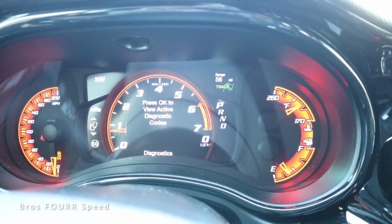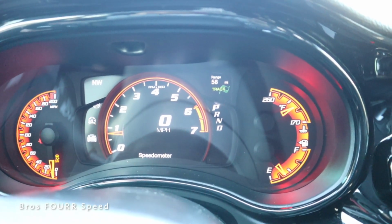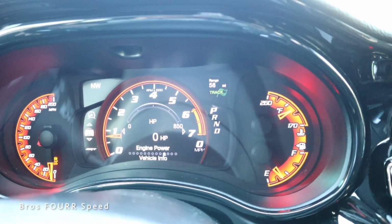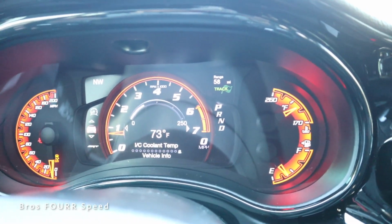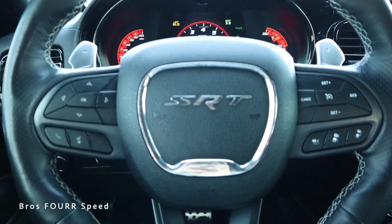And then we also have any diagnostics that you'd like to look at. There's a speed warning too. And then we have the miles per hour, which you can look at. And the last one here are a bunch of vitals that you can go through, just depending on what you need to monitor. If you're tracking this, you can also look at your horsepower and your torque. You can monitor all of this information. It's nice to have that front and center. So I like how there's a lot of info that you can quickly go through.